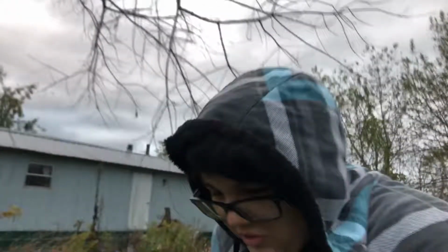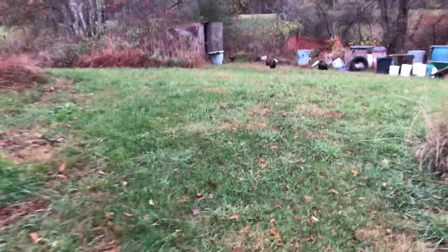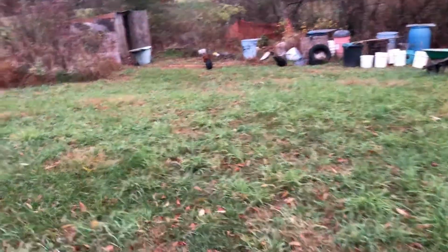My body is rejecting the cold because it's been like 70 to 80 degrees and all of a sudden it went to like 45. I'm gonna have to check and see how cold it actually is here in a minute. Look, they're actually starting to go to bed. At least one is. Yeah, follow the other chicken, dummies.